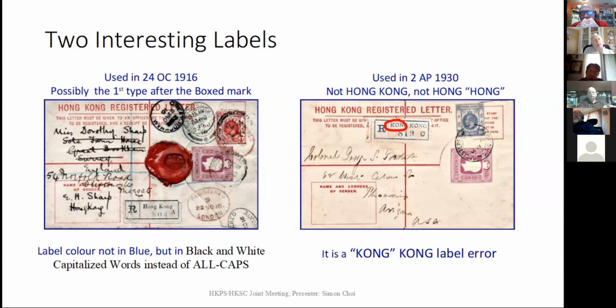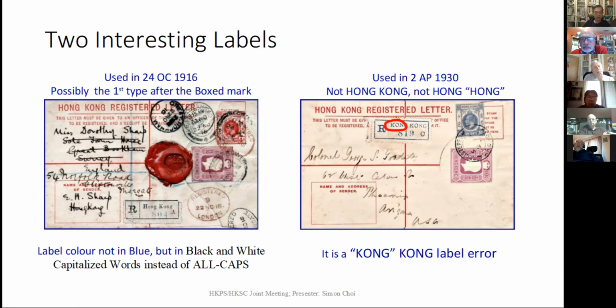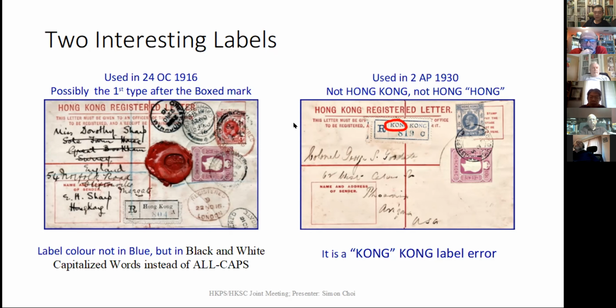And one supplemental point I want to make is that you can see from the labels that usually you can find A or B labels. And you can also find C labels, but comparatively, the frequency of seeing C labels is lesser than A or B. So I will suggest the GPO might have 3 counters for registration. And that's the end of my presentation, and thank you for listening. So any questions?